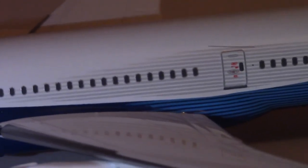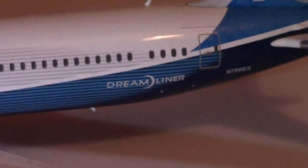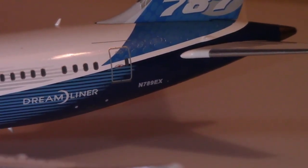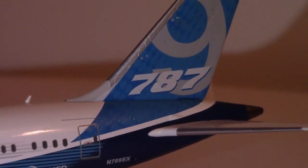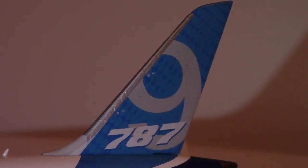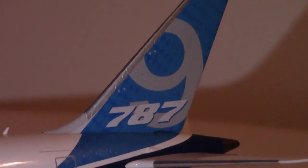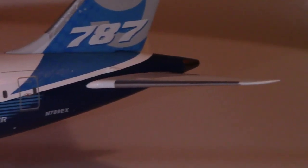Awesome. Midships area, you can see that pinstriping as it starts to come in over the passenger windows. Dreamliner. And then your November 789er Echo X-ray registration, L4 door. Then moving up, there we go. 787-9, vertical stabilizer branding. And the stabilizer itself looks absolutely marvelous. Absolutely marvelous. No criticisms whatsoever about this one. It just looks really, really good.